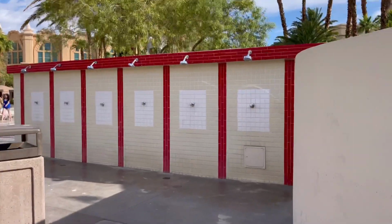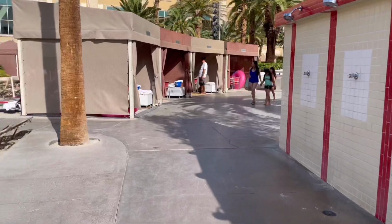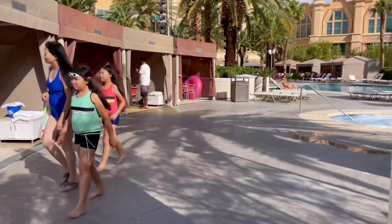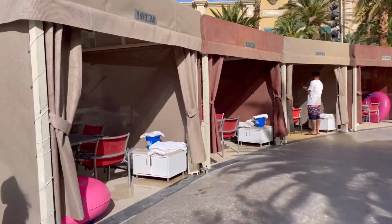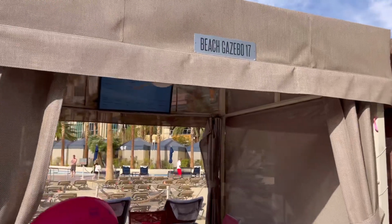Up here on the right, we're going to see some showers. And on the left, these are going to be called the Beach Gazebo Cabanas. They're all different names, they're all different sections. Let's see what these have. Looks like they have tables and chairs too. Mine did not. Mine had 2 sofas.